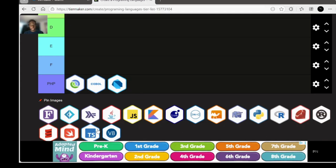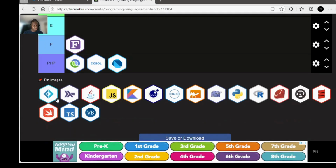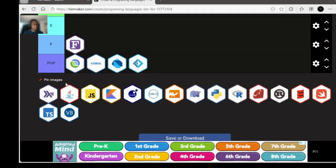I'm not going to lie to you, I do not know a majority of these languages, but if I don't know them, it means not useful. So F. Gonna go F because it makes sense. This one I'm not sure. I'm gonna put it PHP level.